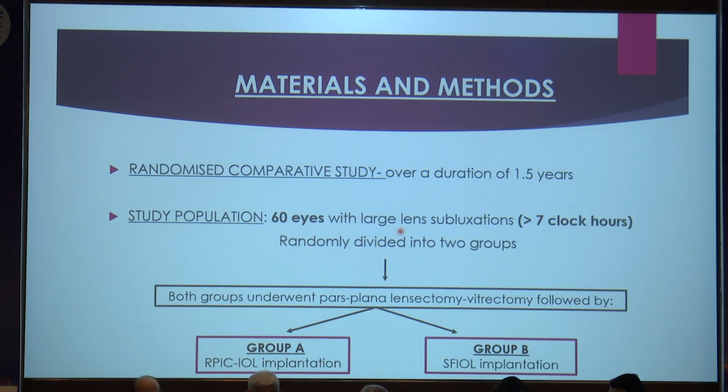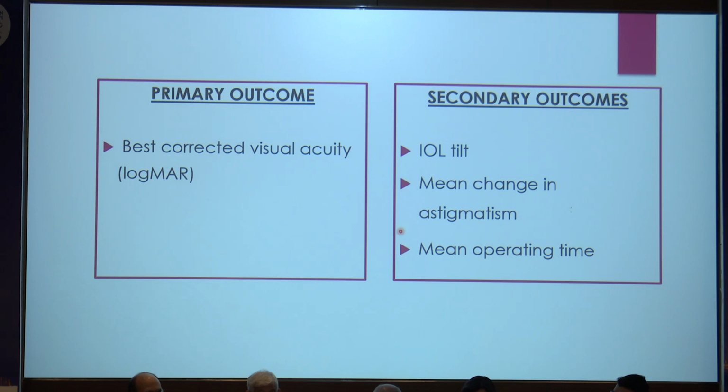So this study was conducted in 60 eyes over a duration of 1.5 years. The patients were randomly divided into two groups. Group A underwent retropupillary implantation and Group B underwent SF IOL implantation. The primary outcome that we measured was the best corrected visual acuity in logMAR, and the secondary outcomes that we measured were the assessment of the IOL tilt, mean change in astigmatism, and the mean operating time.